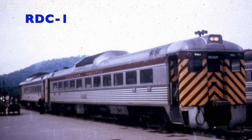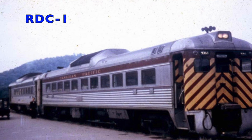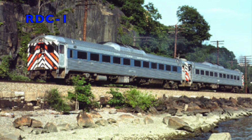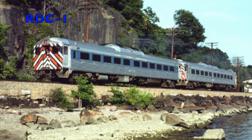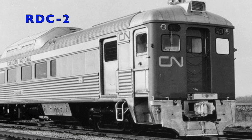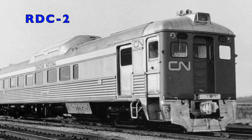At the request of several railroads, Budd created further variants of the RDC that offered greater flexibility to those same railroads. The first variant was the RDC-1, which was the first and most numerous version ordered by far. This version was 85 feet long and could accommodate 90 passengers and had 2 restrooms and a control cab on each end.